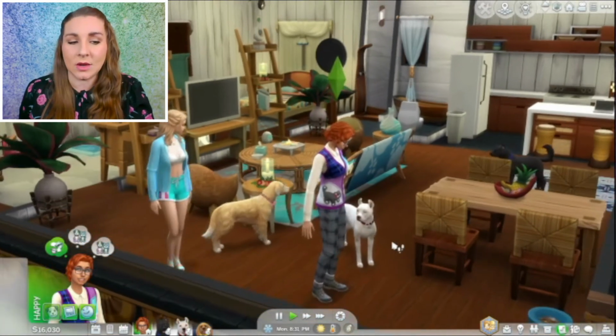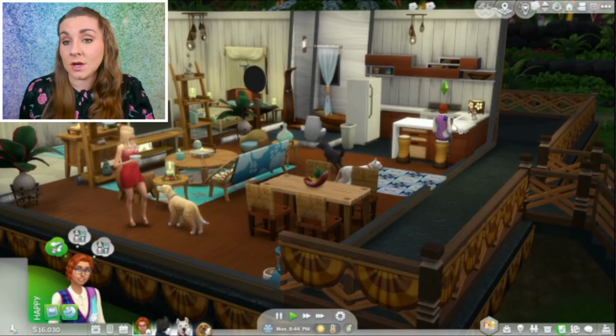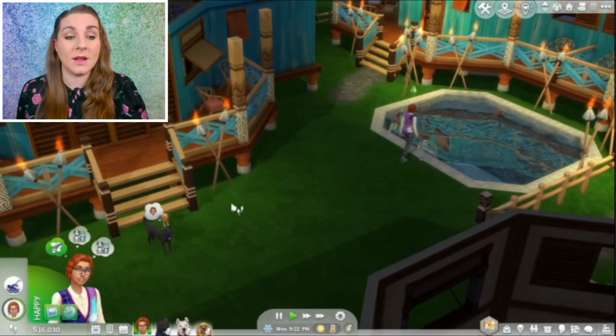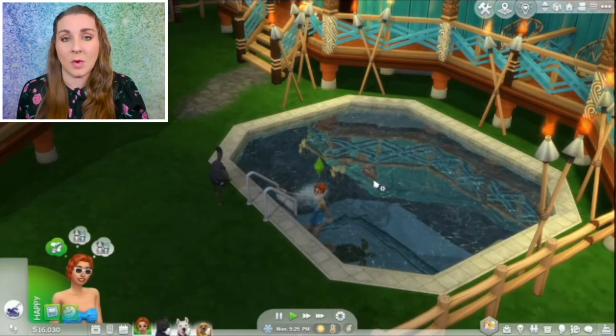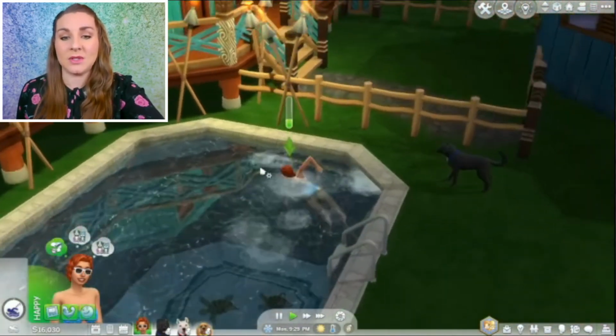We shall see though. Alrighty guys, well it is 9 o'clock. She is inviting herself to get on their computers. I think it's time to go. And I'm gonna have Penny do the thing that is the amazing part about living in a tropical paradise. She's gonna go and have an evening swim with these dogs while we are winding down this episode.